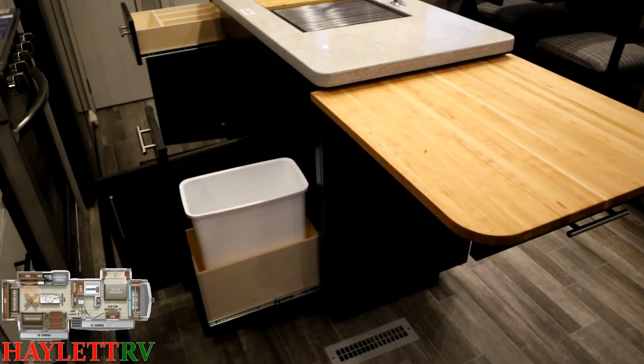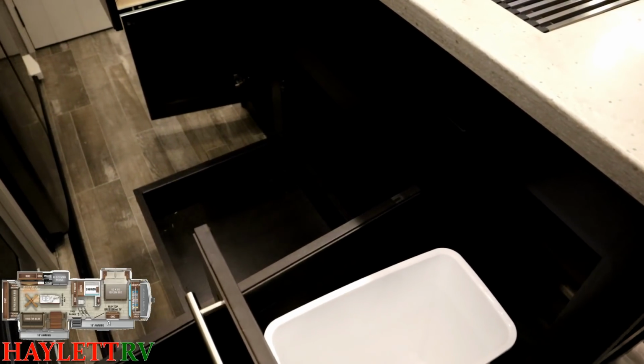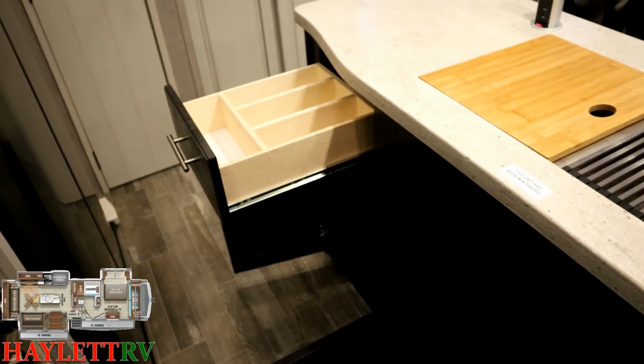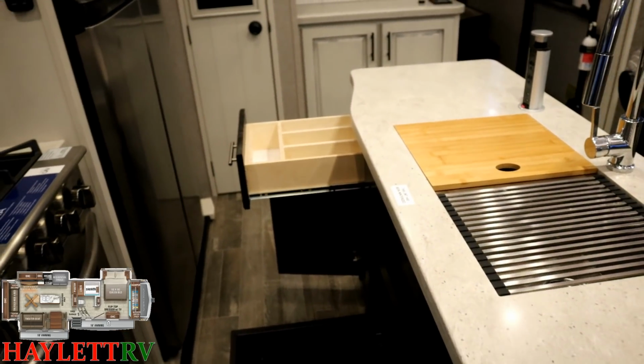I love the fact that they're building in a place for a wastebasket. And then again, the little details, giving us a sliding utility tray drawer here below the sink so that you don't have to go crawling around on your hands and knees to get to stuff. And that right there, a segmented utensil drawer, very handy, very popular thing.